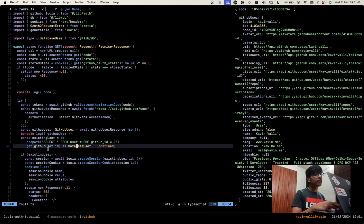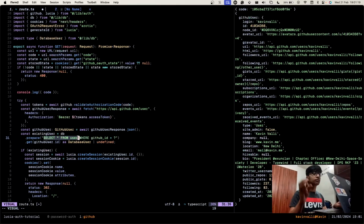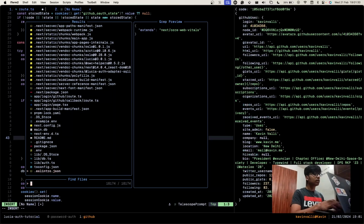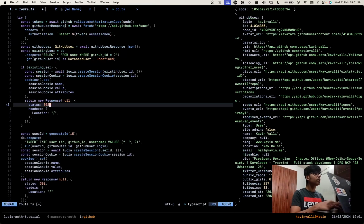So basically, this is where it gets interesting. Now, what they're doing is db.prepare. I won't go too much into detail about this query because this is using SQLite. But basically, if you know anything about SQL, it does select star from user. It fetches all the rows from the user table where the GitHub ID is the ID which is set over here. Why we're doing that is, if I look at my db.ts, I have two tables over here. One table is a user table, which has the GitHub ID, the ID, and the username. So we're fetching that to see if a user already exists in our database with that user.